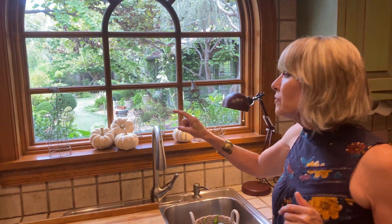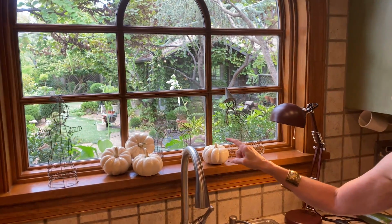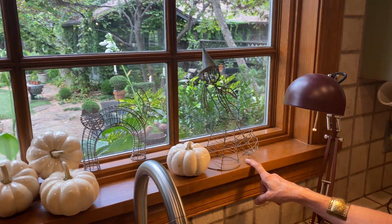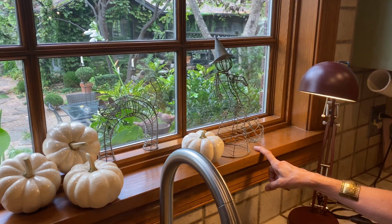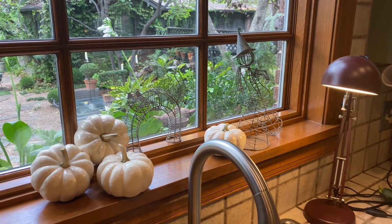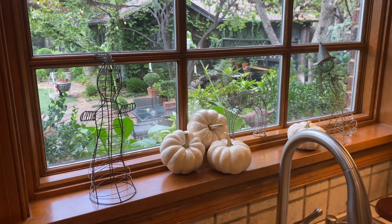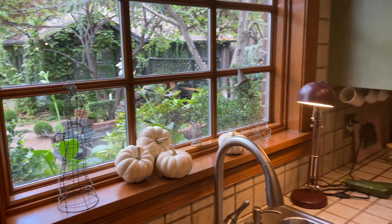So I also want to give you a little bit of a follow-up on my fall decor ideas when I was unpacking all of my autumnal treasures, what I decided to keep and what I didn't. I did decide to give away those really large plug-in pumpkins, and I did something fun with them that I hope I'll be able to show you later. So I gave them away to a friend of mine who might do something pretty creative with it.